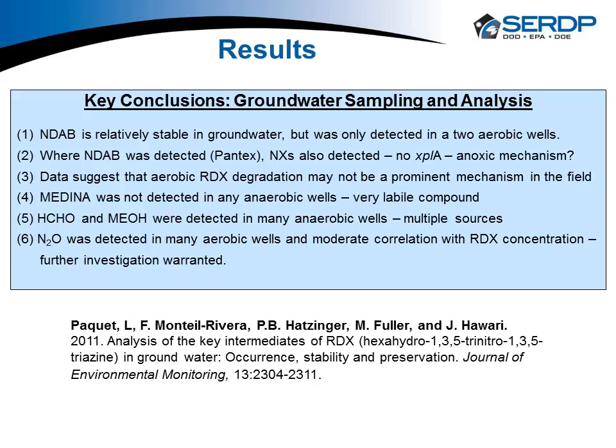We did not detect MEDINA in any anaerobic wells. Again, it's a very labile compound. You can see things like formaldehyde and methanol, but they're probably spurious. They're probably produced from other sources. And nitrous oxide is an interesting one and something that may warrant further investigation. And most of these data were published in 2011, along with the preservation methods in Journal of Environmental Monitoring.